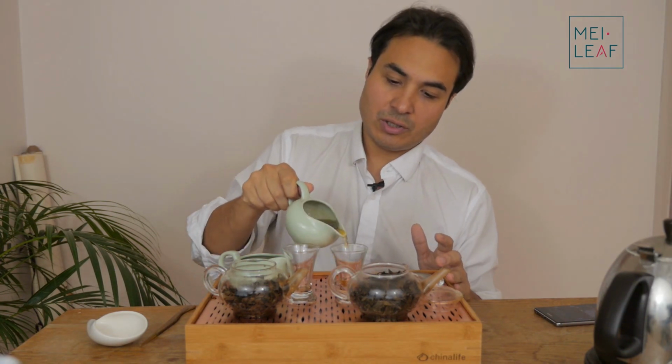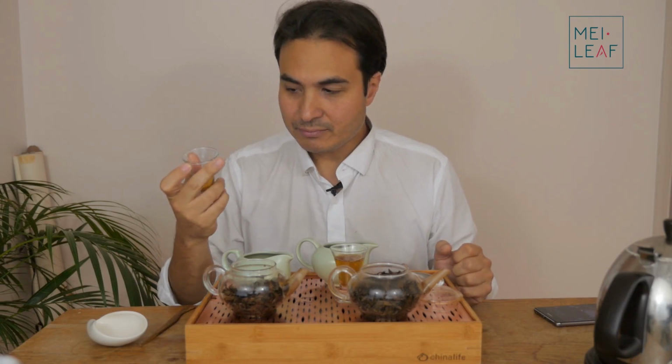Some people really like the very bright, very aromatic and very soft, cooler temperature brewing. Some people prefer to have a little bit more of that minerality, a little bit more structure in it, and to bring out those hotrienol notes, those honey notes, the slightly darker, richer and more pungent notes of the tea. Let's give it another try. Yeah, this is beautiful, ambrosial and simple and pleasant. It's like a nectar.